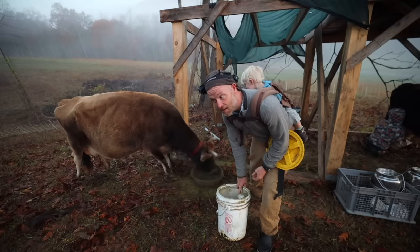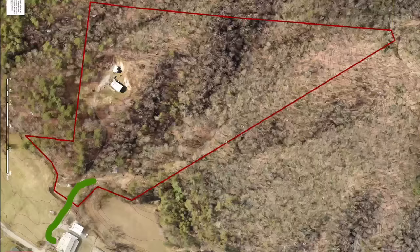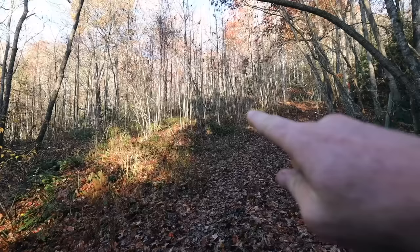What kind of weird saying is that? But 2 acres more a year is one more cow a year. Horse. It's official. The new homestead is across the creek. What are we doing here? We're working it up, my friend. So far, that's our favorite spot, the house spot up there.